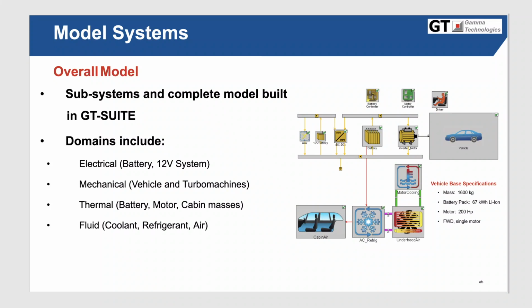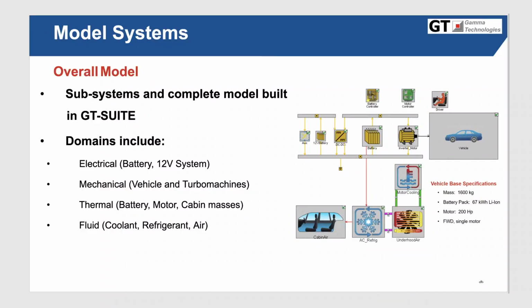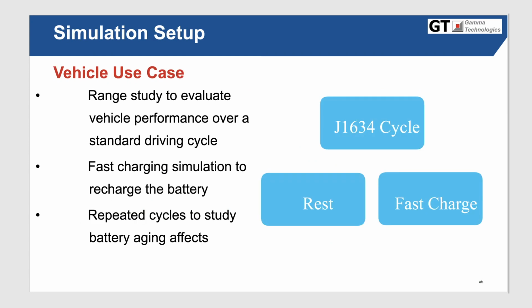So you've got the electronics over there in yellow. You've got the mechanics of the vehicle in blue. You've got the controllers up on the top. And then you've got the thermal management system. So you've got your motor cooling circuit and your battery cooling circuit connected to the refrigerant circuit, and that connected to your cabin airflow circuit. Like I said, the first thing we do is take the vehicle, along with all of this, and run it over a drive cycle. That's the J1634 cycle, which is a pretty aggressive cycle. Then we put it on a fast charge routine. We've got multiple charging strategies we're looking at. And once the vehicle charges, we put it to rest.